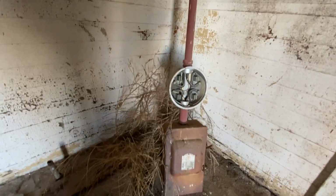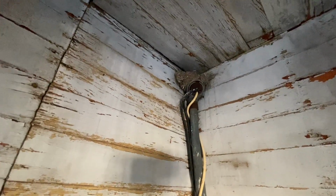So they have the old service meter for the power. And I don't know what, but something has built a little nest on top.